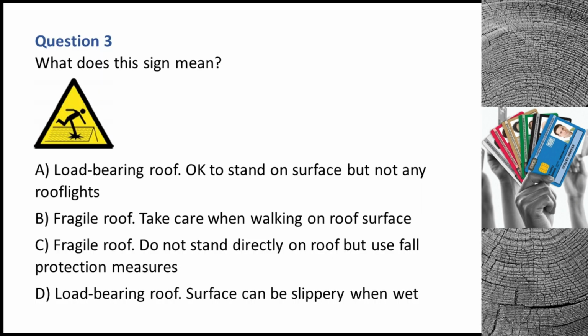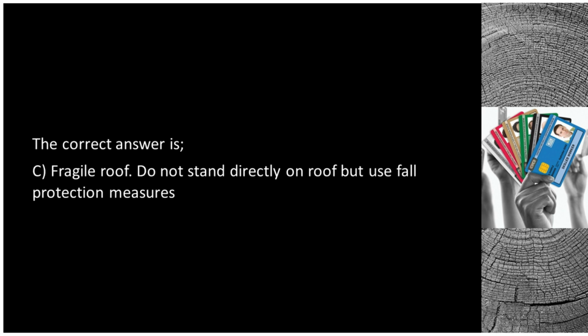Question 3. What does this sign mean? A. Load-bearing roof. Okay to stand on surface but not any roof lights. B. Fragile roof. Take care when walking on roof surface. C. Fragile roof. Do not stand directly on roof but use fall protection measures. D. Load-bearing roof. Surface can be slippery when wet. The correct answer is C. Fragile roof. Do not stand directly on roof but use fall protection measures.